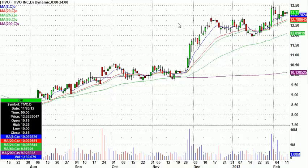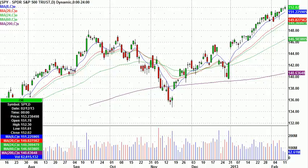Otherwise, I think it was mostly flat trades, small gains, but between INVN, RYL, and Avon, AVP had a really nice day, despite the boring action in the SPY. If you look at the SPY here, the candle for the daily SPY almost looks like a little drop of paint. So a very narrow range today.